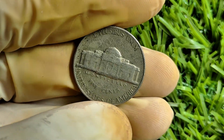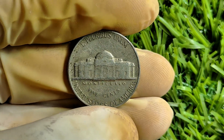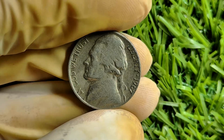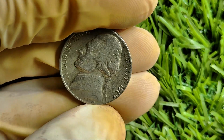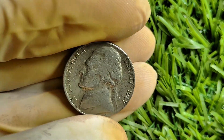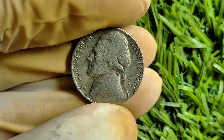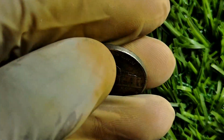So, what caused this coin to be worth up to $2 million? It wasn't supposed to happen, right? There was a minting error in the production process. The 1967 no-mint mark Jefferson Nickel is super rare, estimated to be fewer than 100 known to exist.